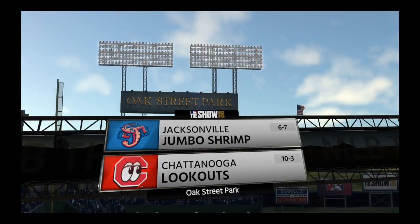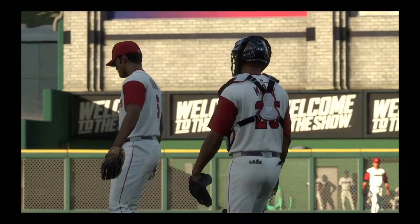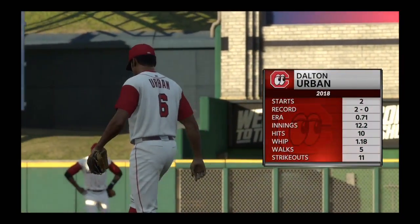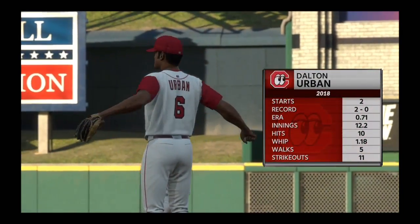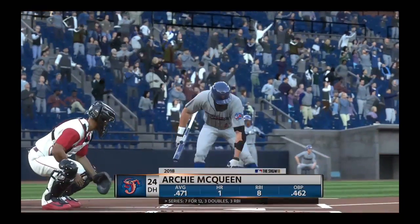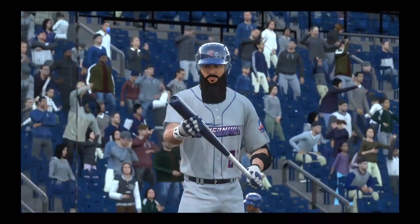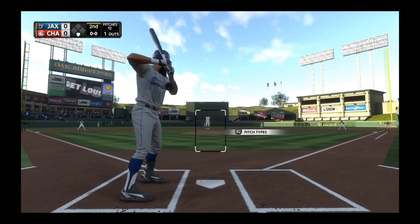10-3 is the Lookouts record. They're looking very good this season. Here's the pitcher for the Lookouts, Dalton Urban. Two starts, 2-0 record, so a good start to the season for him. Archie McQueen is up, .471 average, one home run, 8 RBIs. Are you kidding me? A big start to the season.